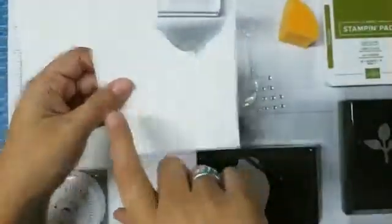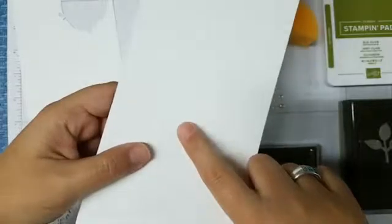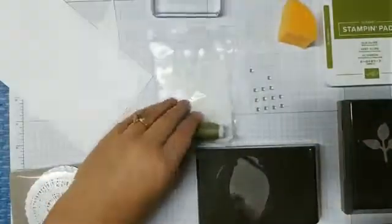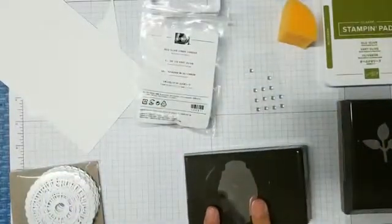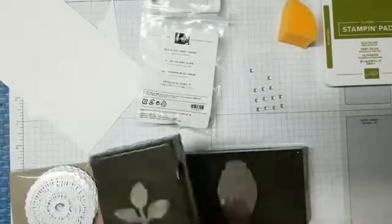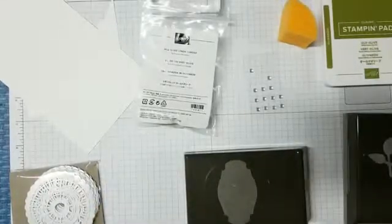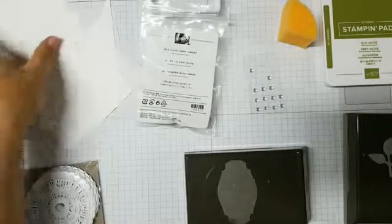Anyways, so Whisper White cardstock here, regular thickness, and then Whisper White thickness. Oh well. All right, Old Olive, and then I've got the new punch that coordinates with the Part of My Story stamp set, and I've got the leaf punch here, and some Old Olive, as well as a sponge, and I think we're set to go. What do you think? I hope so.